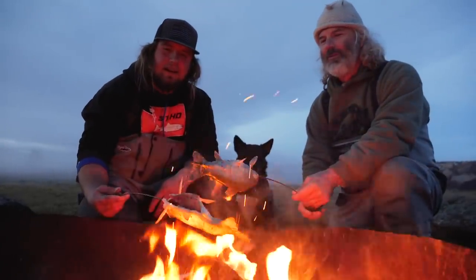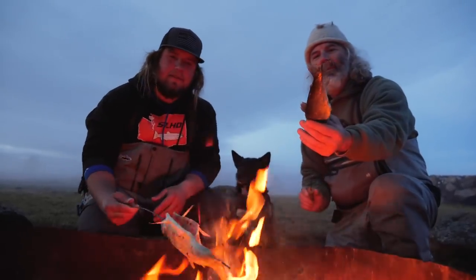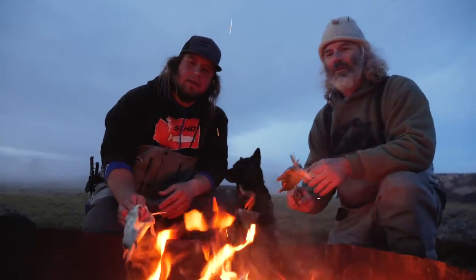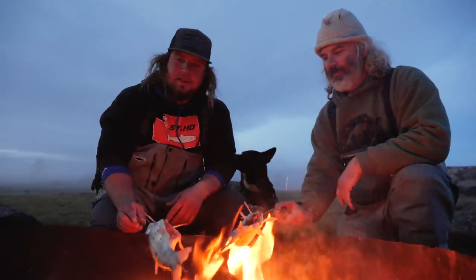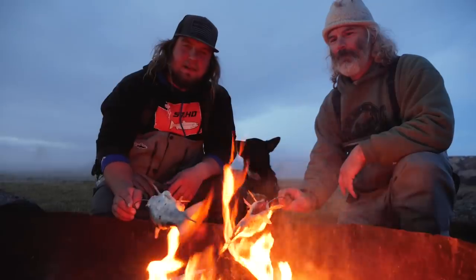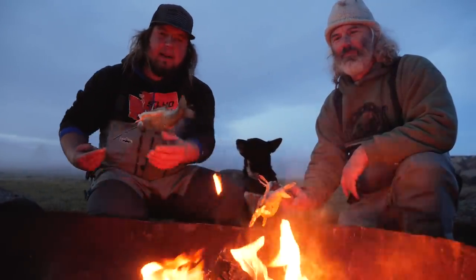What a great day it was. It started foggy, it ended sunny. Now we're sitting here having a fire with our friends, cooking up a troutitizer in the fog on just an absolutely beautiful sunset. If you've never gone out and tried to trout fish in the winter, I would highly recommend it.